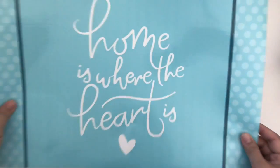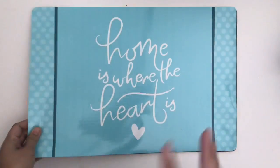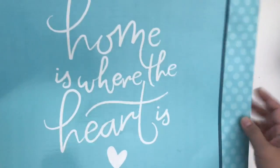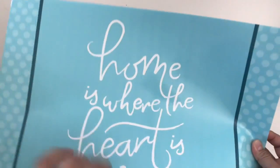And then I have this, home is where the heart is. And I know that there's one also about coffee. It's very colorful and has some teal in the background, and there's also take your thyme, the herb thyme, but the color probably would clash with other things that I have in the kitchen, but this one would work well.